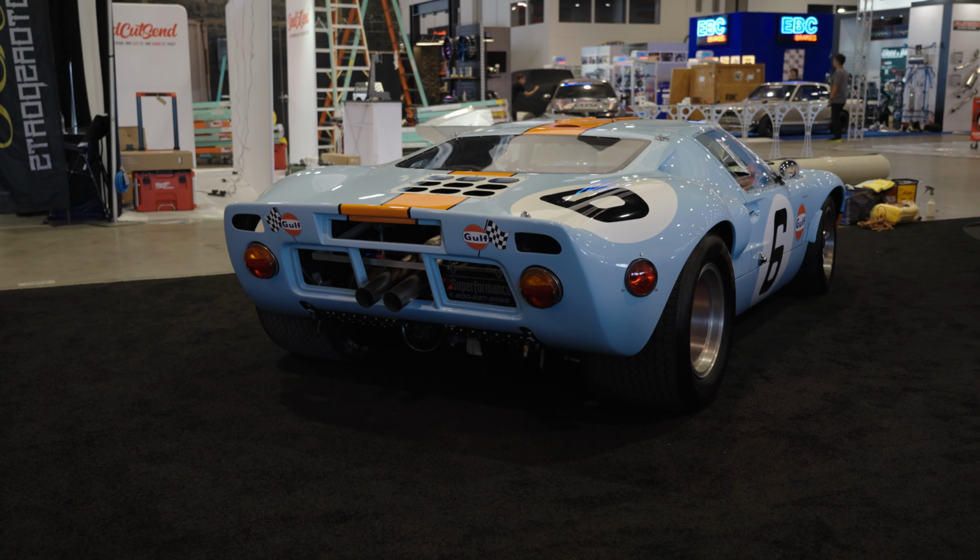We try to make these as unique as possible, but also you can go as retro and as original as possible. So it's a nice thing about our chassis. They're very versatile, and a customer can really order whatever they're looking for.